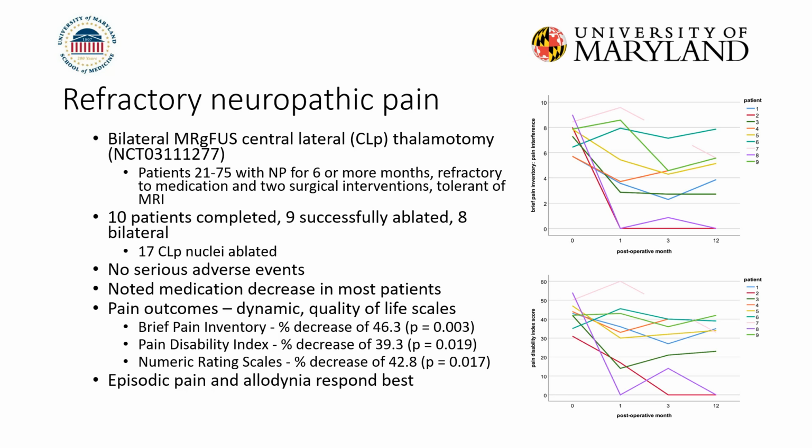There have been no serious events. There's been a noted decrease in medication use among patients. And in terms of our pain outcomes, which we used dynamic scales that really probed the quality of life aspect of this disease, on our Brief Pain Inventory, we found a 46.3% decrease. On our Pain Disability Index, we found a 39.3% decrease. And on our Numeric Rating Scale, we found a 42.8% decrease. We found that episodic pain with an allodynic component responded best to this intervention.